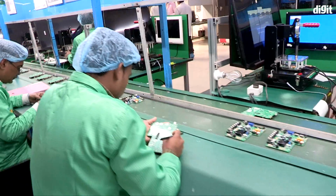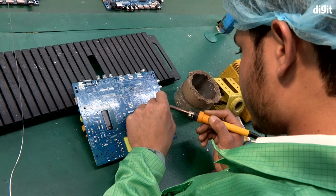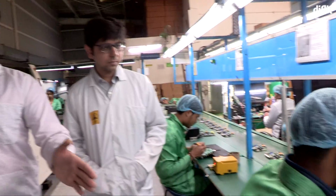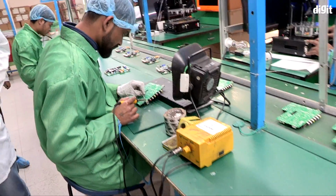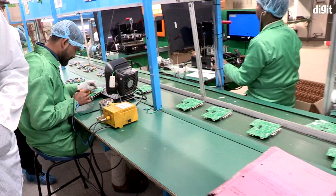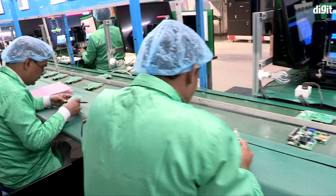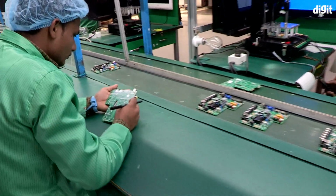So if they see that certain components are not soldered well, they will do it manually with the machines they have here. Right, so this is the same stage. These 3 stages are the same, where they're doing the visual checks and the missing solder. After that, his responsibility is to again do a visual check for certain different areas.